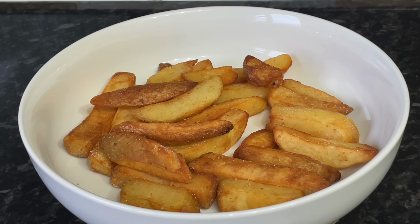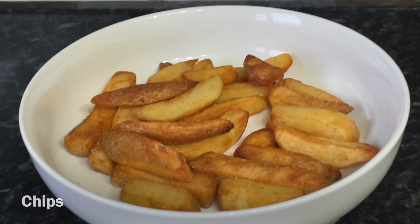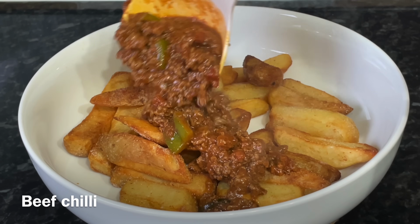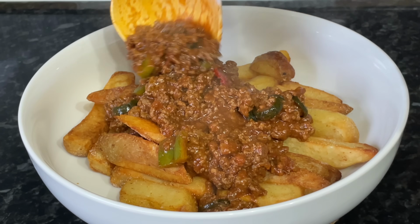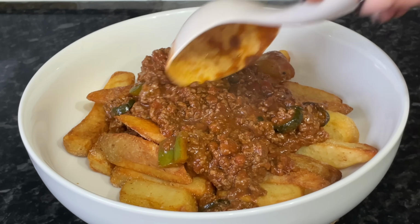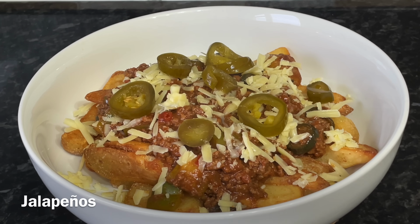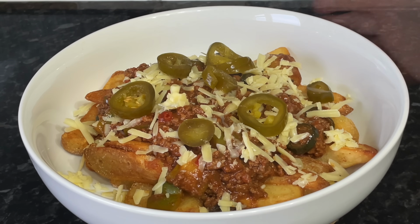So these are the beef dripping chips from Aldi. They are delicious, but they are quite naughty on the calories, so you have to be careful with them. That's my usual beef chilli, and I've added some peppers and jalapenos and chillies in there as well, topped off with some grated cheddar and even more jalapenos for me.